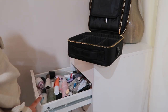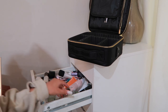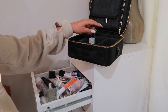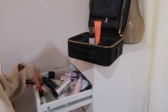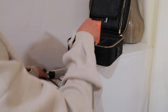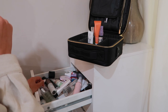For this drawer right here, I have all of my primers, and it's a mess, I know, but I'm able to see everything, move stuff around, and see what I'm gonna take. I have a travel size of the Caudalie spray, which I love, so I am gonna take this one. Cannot go anywhere without my Hourglass mineral veil. I wanna try this, so I'm gonna take this just to give it a shot. Actually, instead of taking my mineral veil, I'm gonna take my angel veil from NYX. I recently got this one and I have been loving it again. And just in case, we'll do the all-nighter spray.